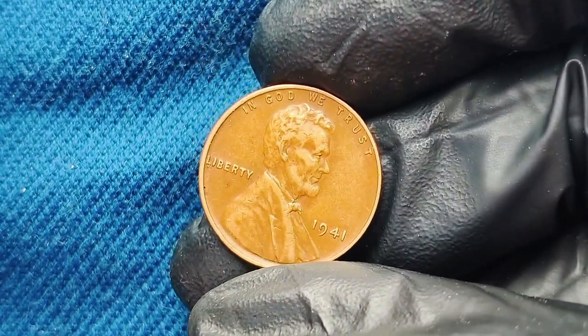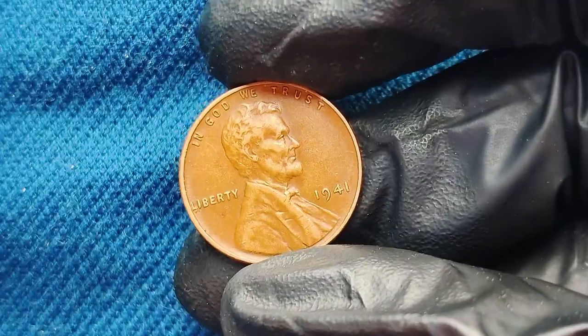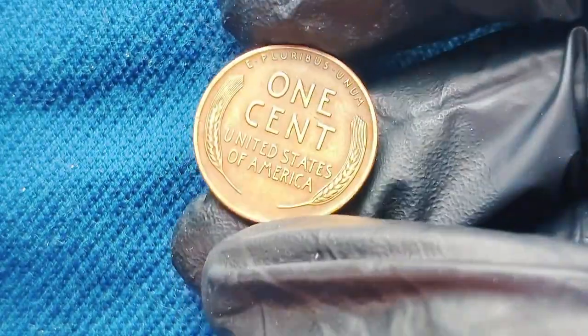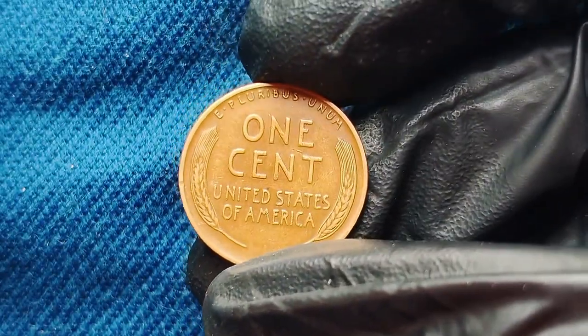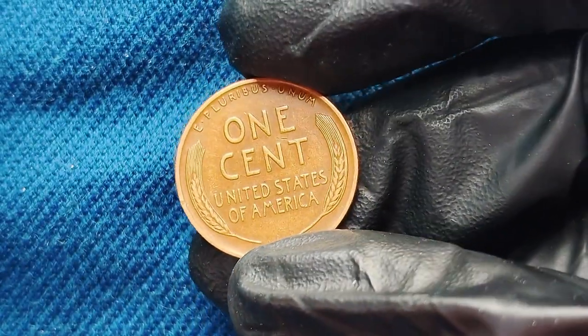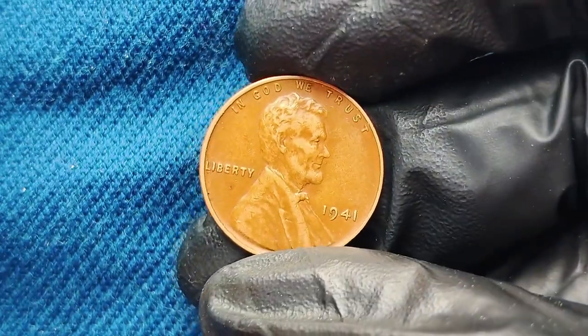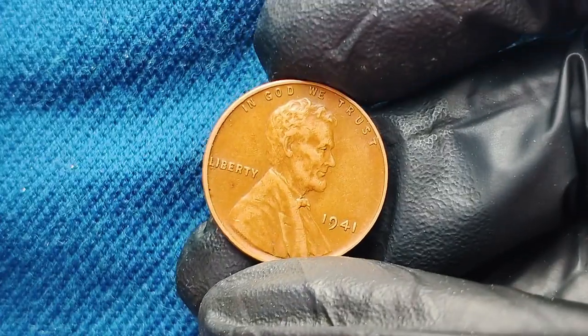So let's drop a sudden attention reset here. Ask yourself this: when was the last time you actually inspected an old penny, really inspected it, not just for the date, but for doubling, for cracks, for die deterioration, for anything out of the ordinary, because the 1941 cent hides its value in the shadows. And only the person who truly looks will see what others miss.